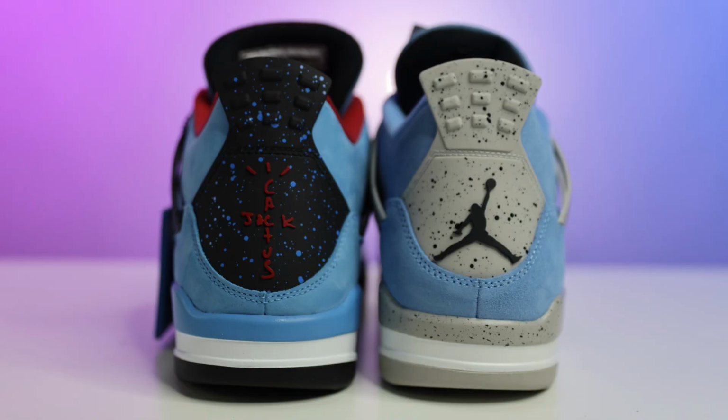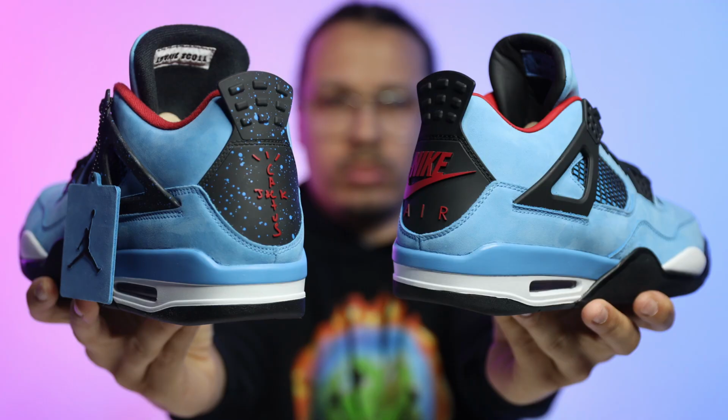Now going to the back of the two shoes, you can see there is definitely a major difference as well. This pair has a Nike Air version, which is the friends and family, but the GR pair does have a Jumpman on the back, and then it has a Cactus Jack on the other side, and then these come standard with the Jumpman on the back of these two shoes. Neither one of these are an OG style sneaker. They are retro kind of plus colorways, so I can understand why they have Jumpmans on the back compared to the Nike Air. Let me know how you feel about that. Would you prefer Nike Air on the back of the UNC 4? I definitely think that would be fire.